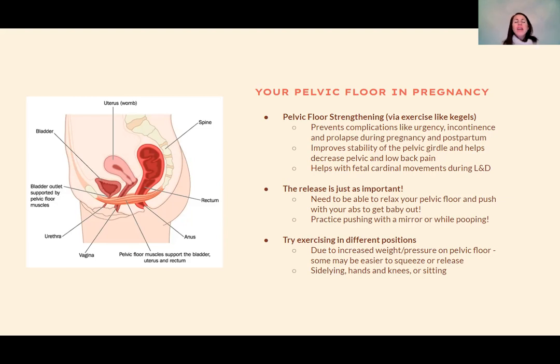Oftentimes when we are pushing down, our muscles can get a little bit confused, especially during a big life event like birth, or if there's injury, or if you have an epidural and you're not really aware of those pelvic floor movements. We want to be able to practice pushing prior to the big day. Some ways that we do this: sometimes we encourage you to look at your vulva with a mirror to see if you have the release, lengthening, and opening of those muscles. You can practice while you're pooping, because that's that normal opening and lengthening movement. And if we're working with birthing positions, we'll encourage practice in those as well, since that's when you'll be using them anyway.